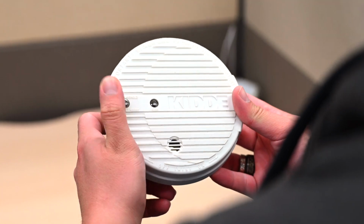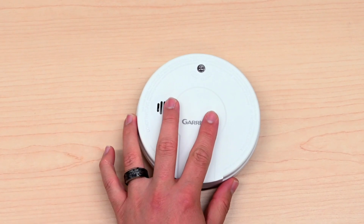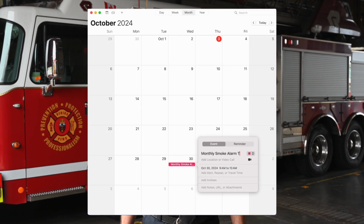If it doesn't beep, it's time to replace the batteries or maybe the entire unit. A great tip is to set a reminder on your calendar for a monthly test. It's a small step that can save lives.